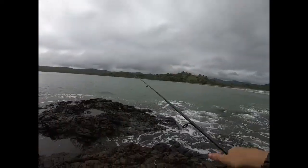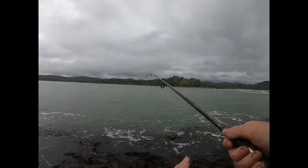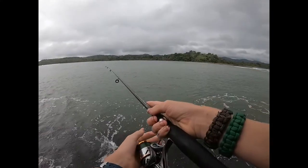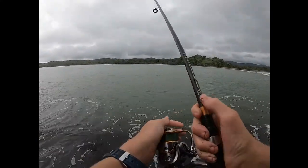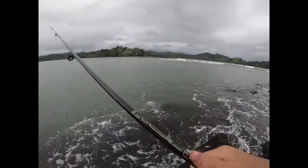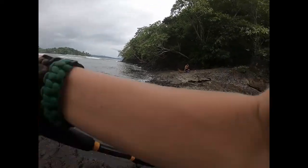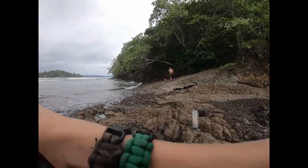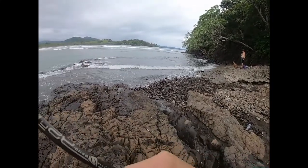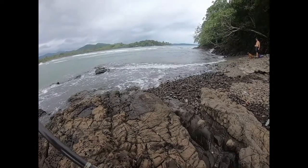I'm excited to see how it works. I bet you I'll toss it anywhere and I'll get at least a nibble. I'm gonna actually toss it kind of close because the rocks don't go very far. I'm using a shrimp for bait. Set my drag nice and loose.